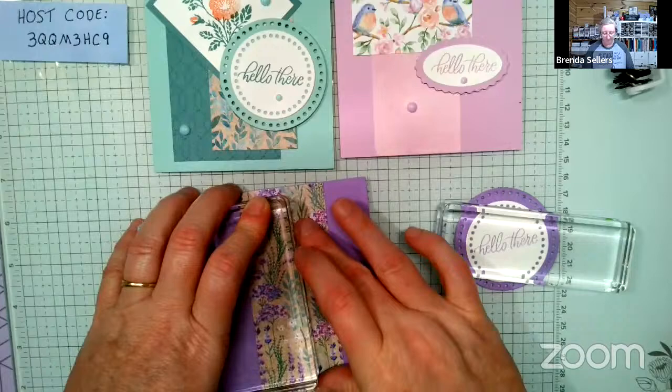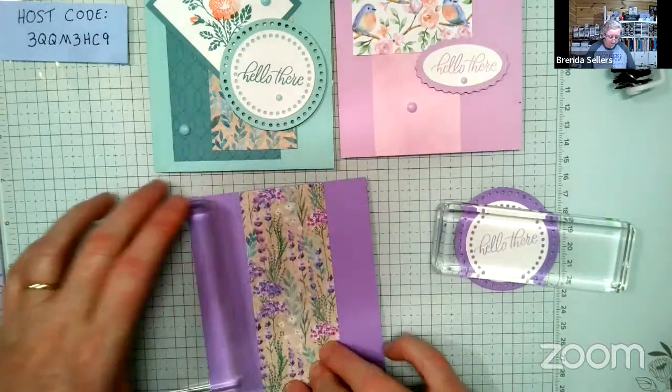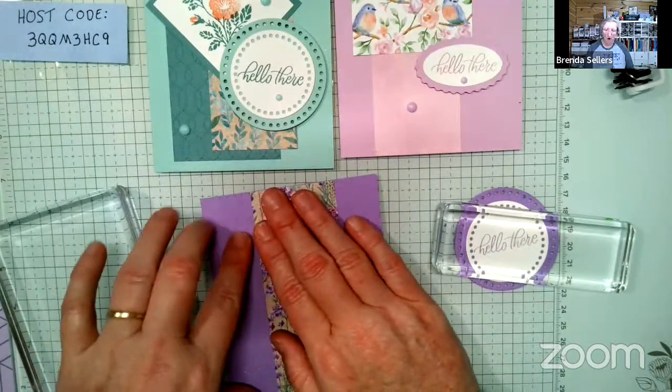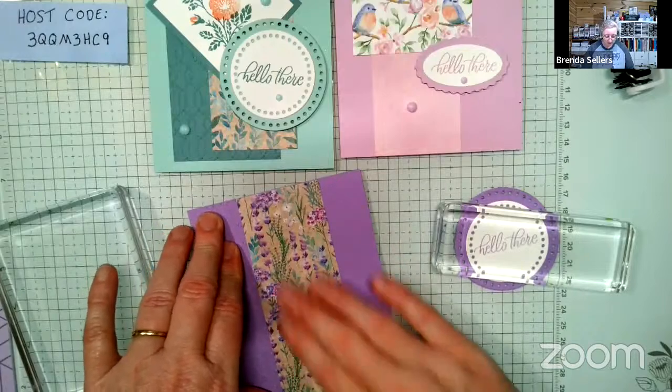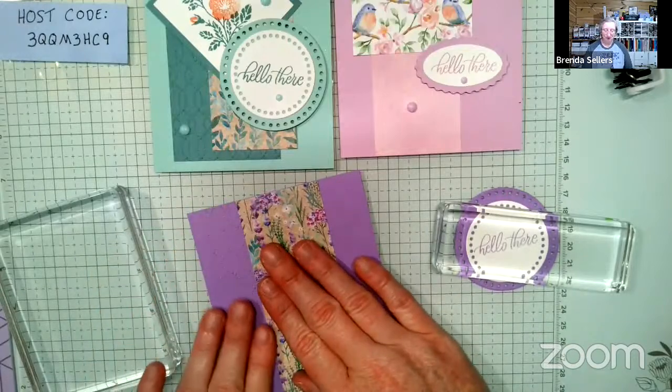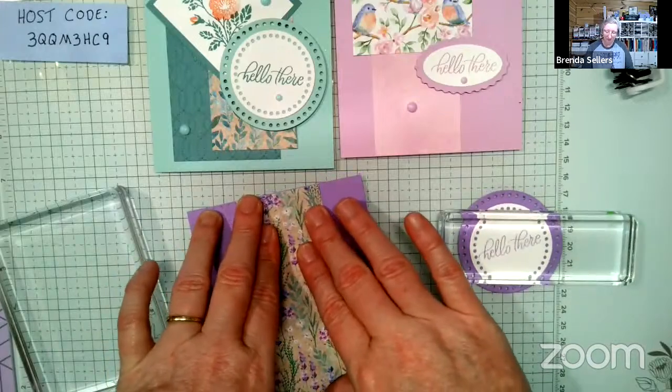I have some relatives who have some vision loss. And when I send them cards, I try to make sure I send them cards that have texture. Because yes, somebody can describe it to them, but there's nothing like being able to touch it and feel it so they can kind of know what it looks like that way.